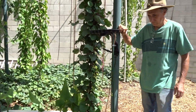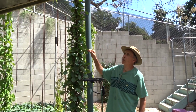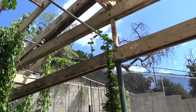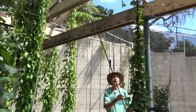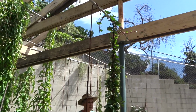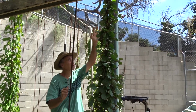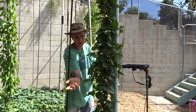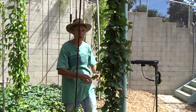Today we're only doing it on Malabar spinach. Okay, well, I'm growing it up my rebar poles. So my rebar poles are simply like this, and I've got it strung up here. The Malabar spinach wants to coil up and head for the sky, and if it comes out, I just have to wrap it back in. I've got it all contained in one big column.